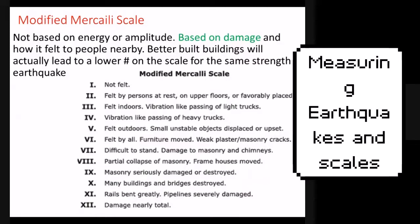Now, number 1 on the modified Mercalli is not felt. You don't even feel it. It's not there. Might as well not even exist. You start getting higher, you can start feeling it outside, it starts moving things around, difficult to stand. Even though it may be difficult to stand, if you have well-built buildings, there may not be damage to masonry and chimneys. Who knows? And then damage nearly total at 12, that's basically a magnitude 9 on the Richter scale. So that was the modified Mercalli scale. That was the Richter scale in energy.